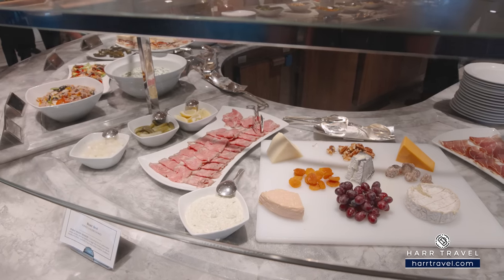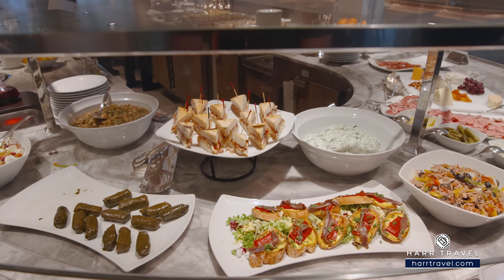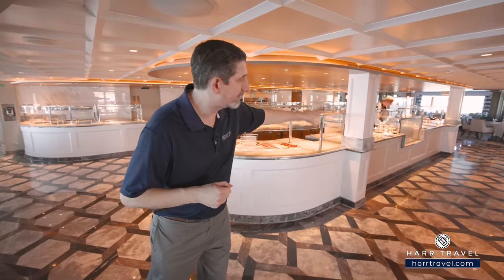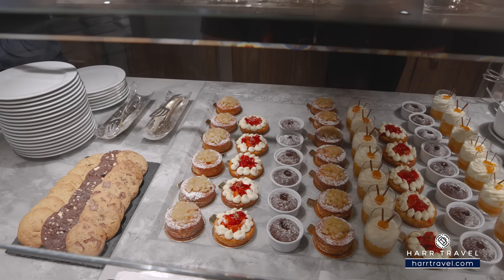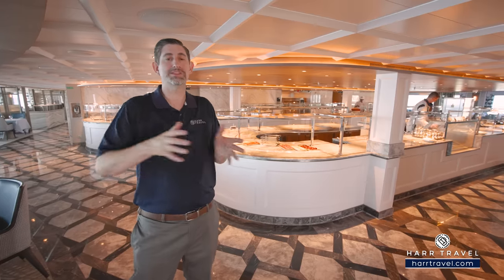In the middle, you're gonna find the fruits, charcuterie. They'll have different styles of salads that they can make to order for you, in addition to pre-made salads as well. Now my favorite spot is right in the middle. That's where you're gonna find all the delicious ice cream, sorbet, and gelatos. They'll mix those up. They also have some incredible dessert options every single day as well. So of course it's gonna be different for breakfast, lunch, and dinner.